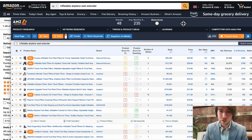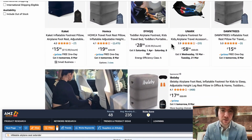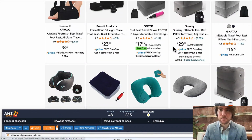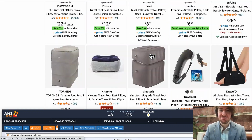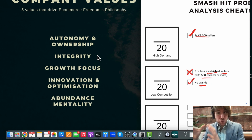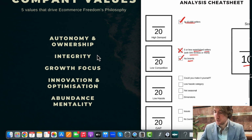So are there any big brands on page 1? To be honest, I don't recognize any of these brands at all. They all look like private label kind of brands. Nothing stands out to me. Nothing is a brand that I know, like a household name. So therefore, I'd say yes. There are no brands. So competition's looking a bit interesting. There are a few more established sellers than we want, but there's no brands. So yeah, it's not impossible to compete in this niche. We'll revisit that though in a second.